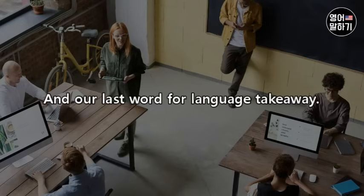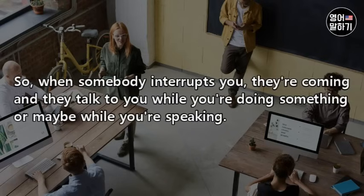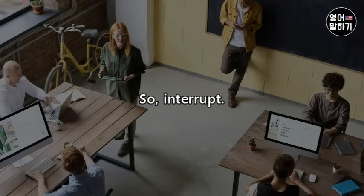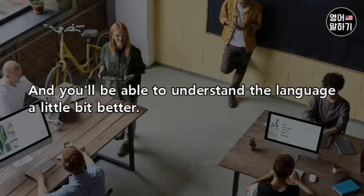And our last word for language takeaway, interrupt. So, when somebody interrupts you, they talk to you while you're doing something, or maybe while you're speaking. Or maybe you're busy and people come and bother you. So interrupt. Okay, some great words here in our dialogue, and now we can listen to it again. This time it's going to be a little bit slower. And you'll be able to understand the language a little bit better.